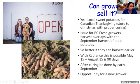Growers could have locally grown sweet potatoes for Christmas as well, but they would have to make sure that they cure the sweet potatoes prior to and store them properly. The Wisbys are also BC Fresh growers. And so from BC Fresh's point of view, they do feel that sweet potatoes can be marketed. However, the challenge is to find a grower who would be able to work sweet potatoes into their existing production plan. So being able to harvest them and cure them while also having to harvest potatoes or beets or cabbage at the same time. So this might actually be an opportunity for a new grower to enter the field vegetable market.